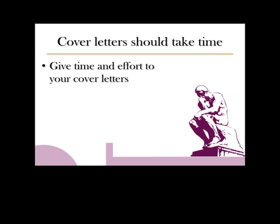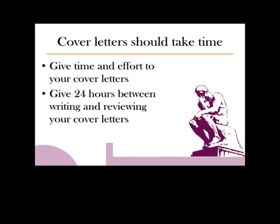Finally, a cover letter takes time to create. Taking the time to create a cover letter indicates that you are truly interested in the job posting. Take time with your cover letter and give it your best effort. Give yourself at least 24 hours between writing and sending your cover letter and resume. This gives you time to review and polish your materials. Don't treat cover letters as an afterthought. They are valuable tools in your job search.